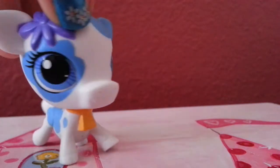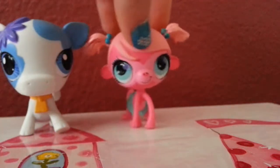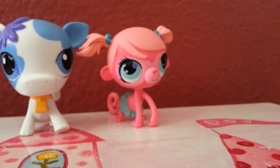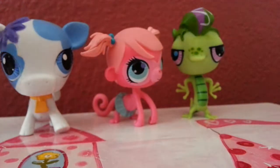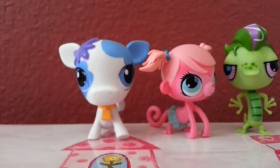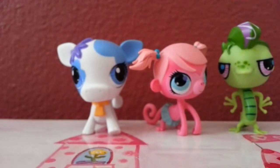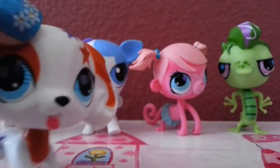I'm just going to quickly go over my new LPS. I know that I did that guinea pig. This cow went with it. And we have Minka from the TV show. Vinny from the TV show doesn't like standing. Neither do these little chipmunks. They do not like standing, as I tell you. They do not like standing. Okay, it's little Cocker Spaniel.